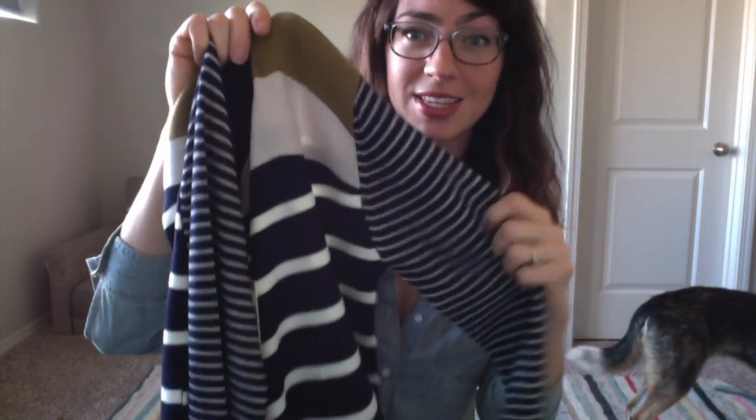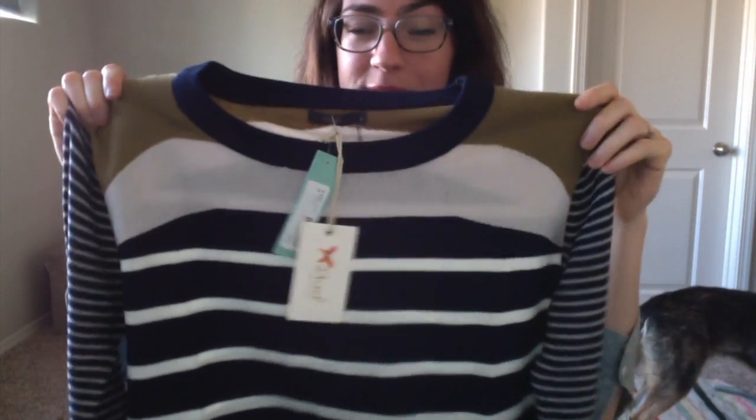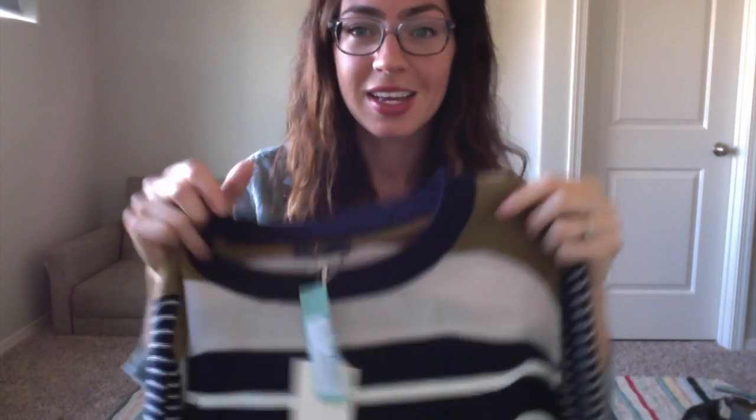I love that the stripes on the sleeves are thinner than the stripes on the body, and that there's a lot of different interest and texture to it. I'm not sure how I'll feel about this color next to my skin, but we'll see. Okay, so the next piece is the Olive and Oak Tania button-down top.